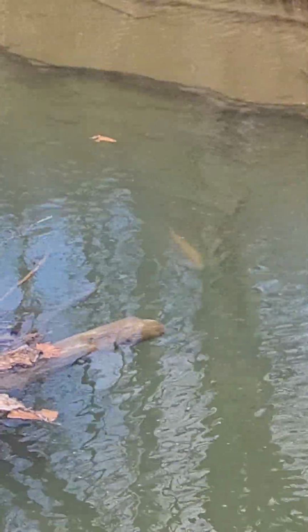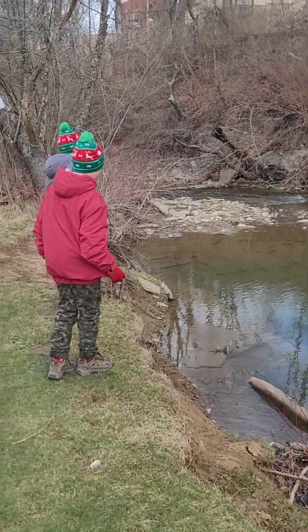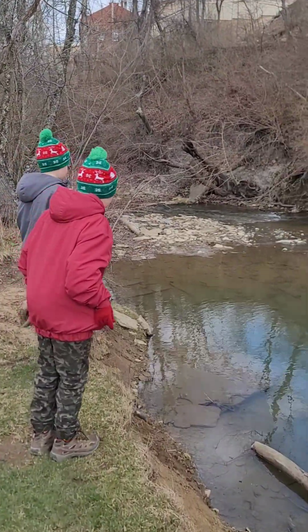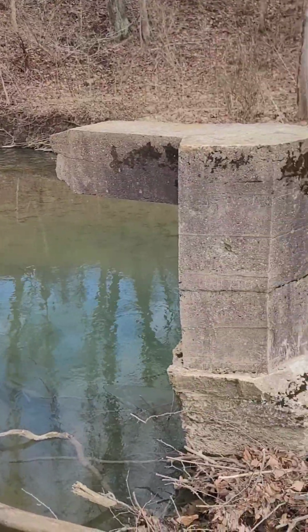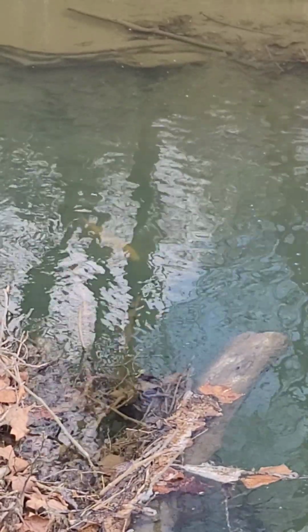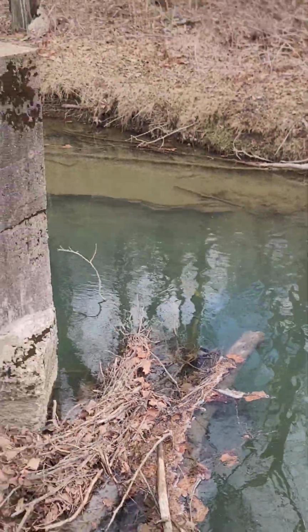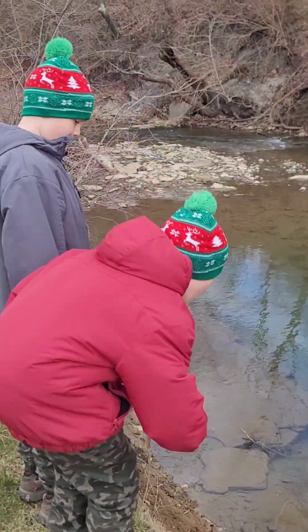I don't know if we can see any of these fish, so deep. Yeah, it's deep. But I just see a fish move in the deep spot.